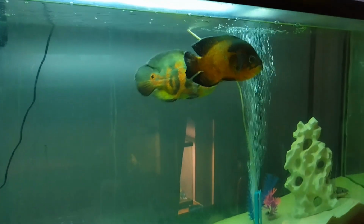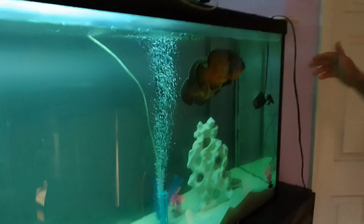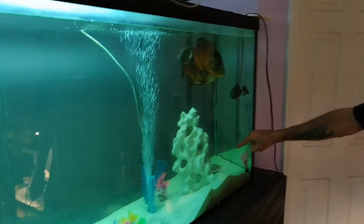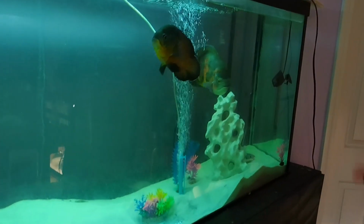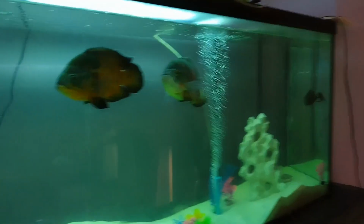I'm praying to God. I tried to put this red tail in my 120 with the red tail and the shovelnose, and my other red tail wasn't having it. He started biting this one, so I took him out. But that's why I put him in first. So I'm praying that this will be his tank. When the other one comes in, he'll be spooked and he won't think it's his territory. So I'm praying everything goes good at the end of this video.